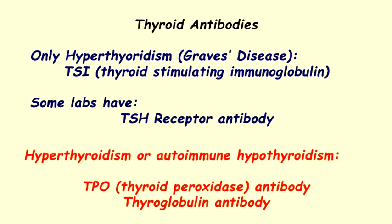Remember, there are other causes of hyperthyroidism, which is why it's important to have these antibodies tested. If you have hyperthyroidism and the antibodies are negative, then it's important to look for other causes of it, because this can affect what treatments make sense. So we have something called thyroid stimulating immunoglobulin, and in some labs you might read TSH receptor antibody, which is basically the same thing. If this is elevated, it means you have the antibody that causes autoimmune hyperthyroidism, and that's what Graves' disease is.